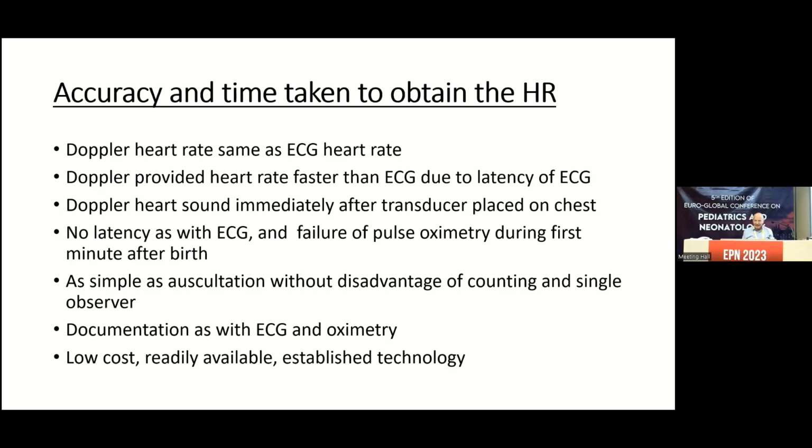And of course, Doppler is very simple, especially if it's hands-free. Simple as auscultation, but without the disadvantage of having to count it, the single observer and the lack of documentation. So it's got the advantages of the ECG and oximetry in that it's got documentation and is hands-free. And of course, it's low cost, so it's not going to be confined to high resource settings.